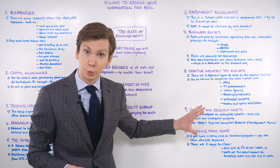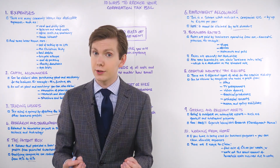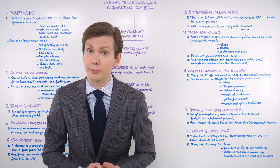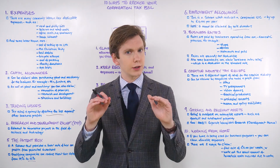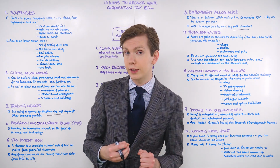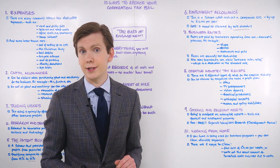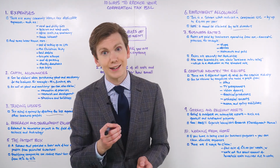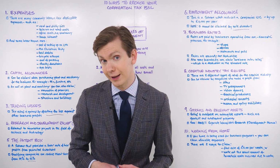Number 9 is goodwill and relevant assets. Corporation tax relief is available on certain intangible assets such as intellectual property and goodwill, for example, business reputation. Relief on goodwill and relevant assets is at a fixed rate of 6.5% on the lower of the cost of the relevant asset or 6 times the cost of the qualifying IP assets the business has purchased. For a full explanation of relevant intangible assets, see the HMRC Corporate Intangibles Research and Development Manual.